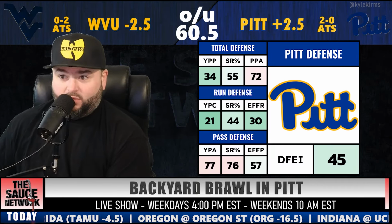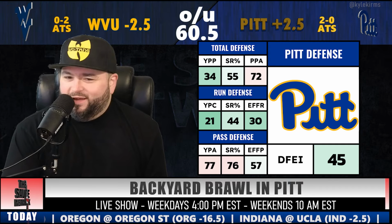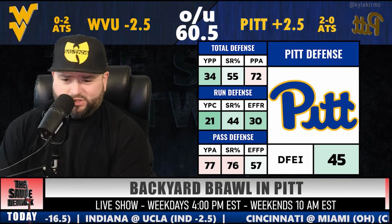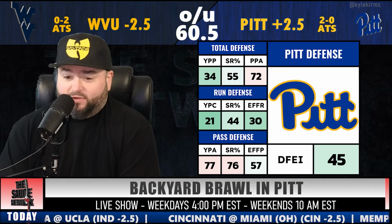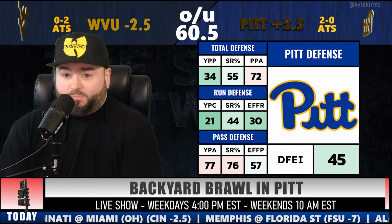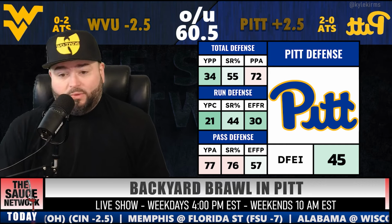So how did they come out? Well, they're looking pretty good. 21st in yards per carry allowed, 44th in success rate, 30th in effective rush. They're rated 45th in the country in DFEI, which is a schedule-adjusted overall defensive metric. Pittsburgh's defense, despite getting gutted, has come out of the gate looking pretty strong here.